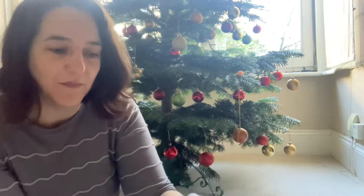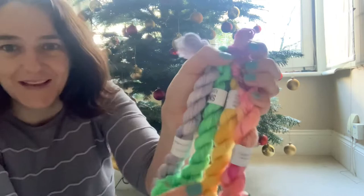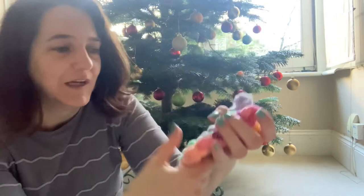I'm trying to hold them. They're like alive, they're like worms. Right, hang on, let me try and get them. Let me hold them like this. There we go. You can see them there. Really beautiful. I'm not sure what to do with these.